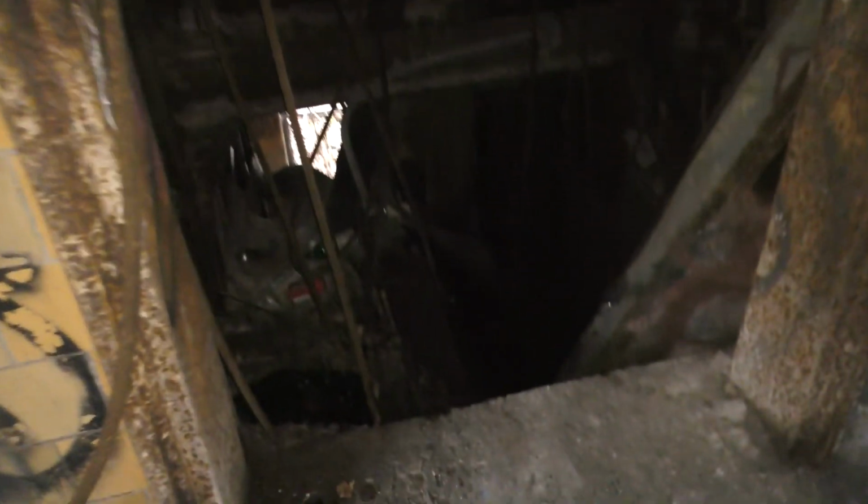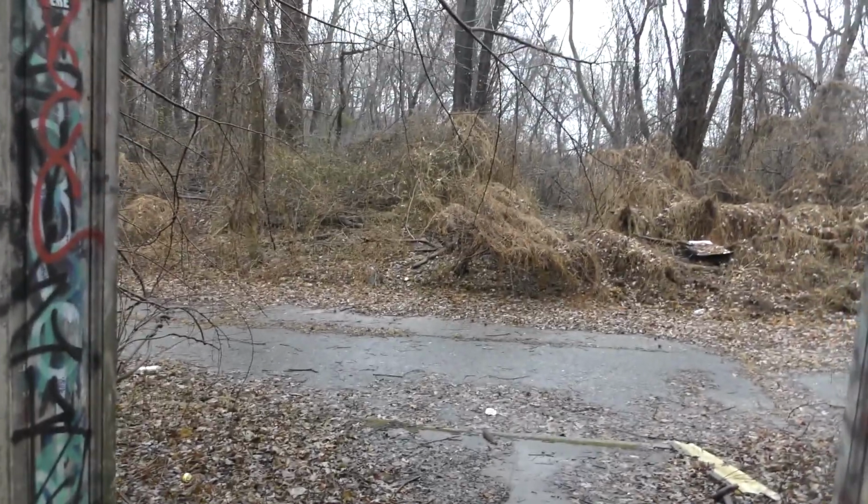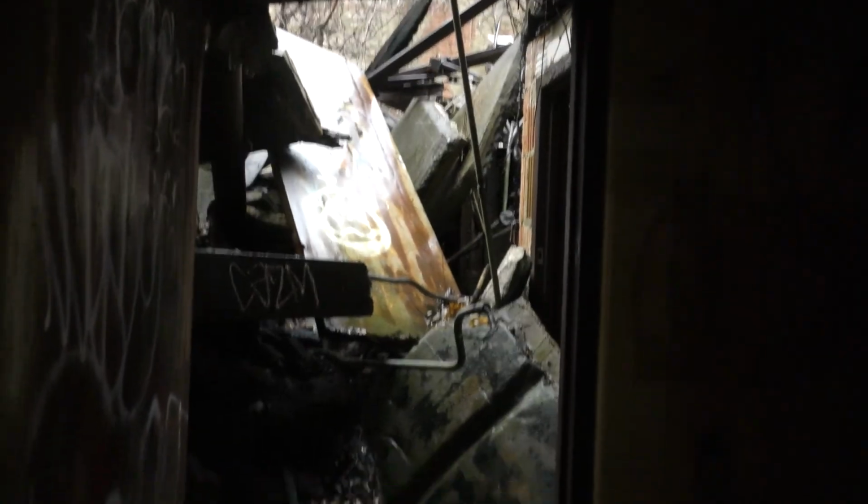Right here is the elevator. Looks like it crashed on the ground. The door is right here. Oh damn. Did we go down? I thought there was another set of stairs that went all the way down. Okay. Yeah, there's not much down here but ruins. We'll head to the other buildings next.